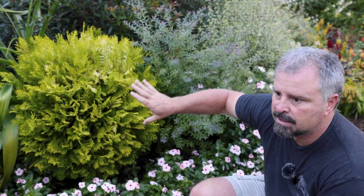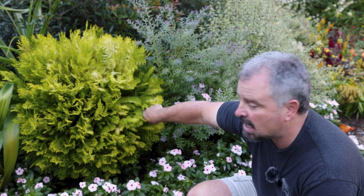In the winter time, depending on where you are, it holds the color through the winter here in Zone 7B in Raleigh, North Carolina. In colder areas, it will turn a bit of a bronzy color during the winter time.